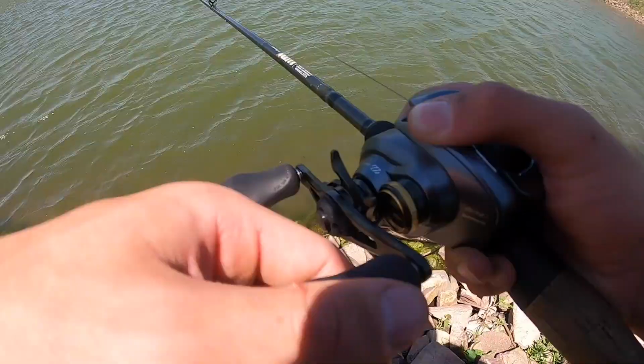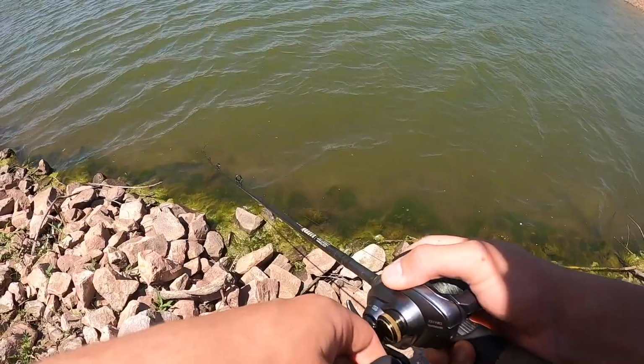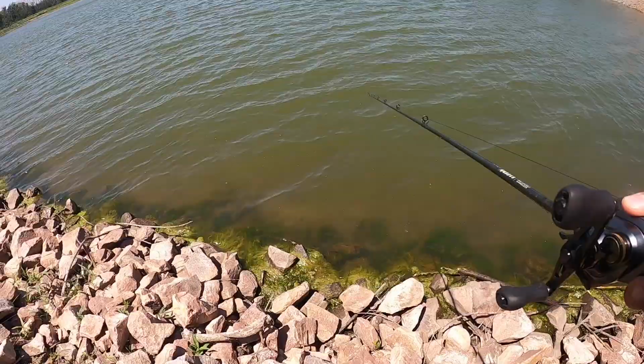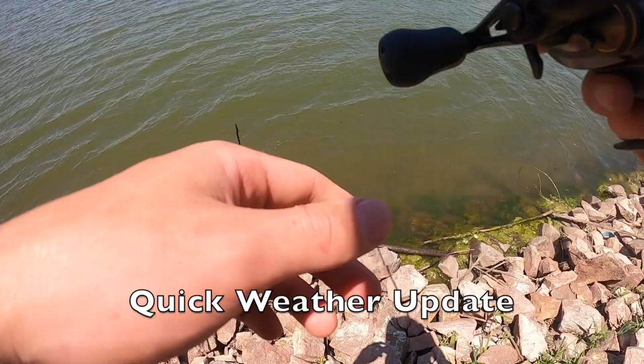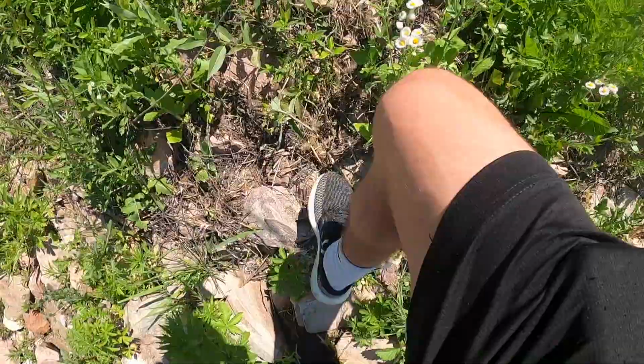Because we're fishing this wind here. Let's give it a few more casts. Pass into the wind here quick along the shoreline. Our conditions are 90 degrees, bluebird skies, and it's kind of windy. Like I said, I think we got like 24 miles per hour wind. So, yeah, but we're gonna move spots. You guys, stay tuned.